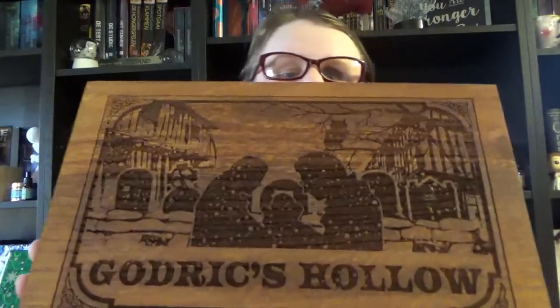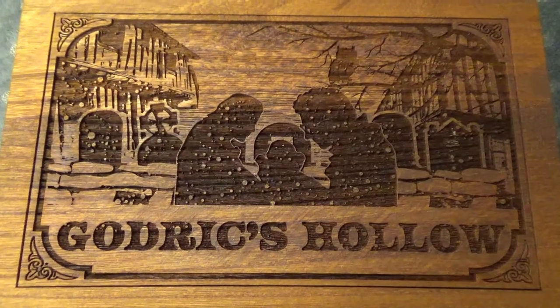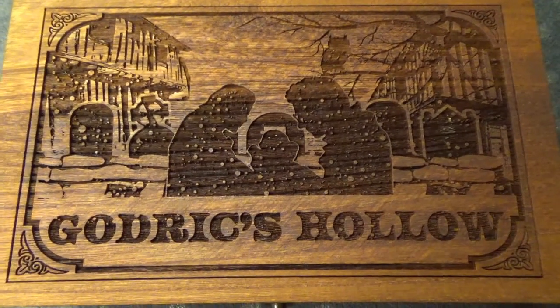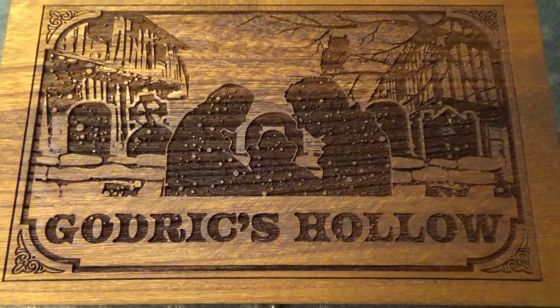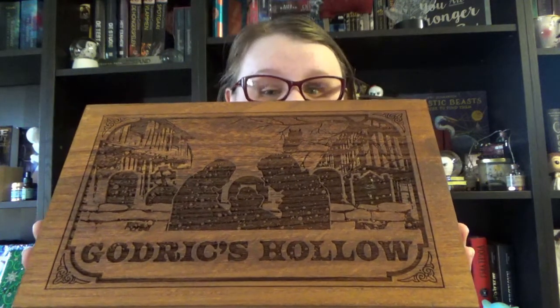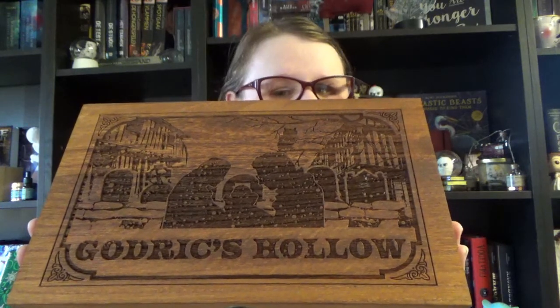But yeah, this is what I got for the Godric's Hollow box, and I'm going to give you guys a little close-up, because as you can see, Godric's Hollow is where James, Lily and baby Harry lived before Voldemort came. We can see in the drawing on the lid of the chest the houses of Godric's Hollow. We can see the tombstones from the graveyard of Godric's Hollow. And of course, we see the silhouettes of Lily and James with a little baby Harry in the middle.